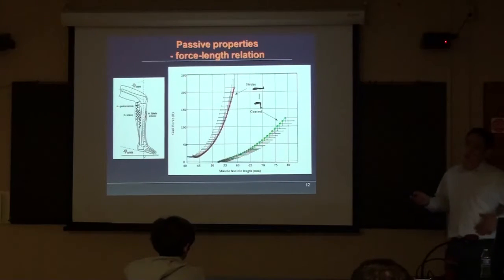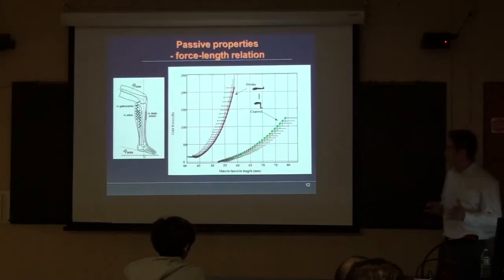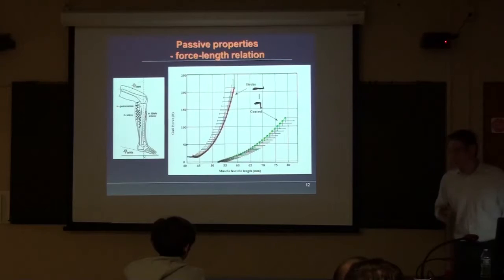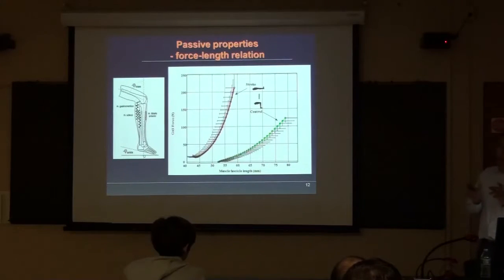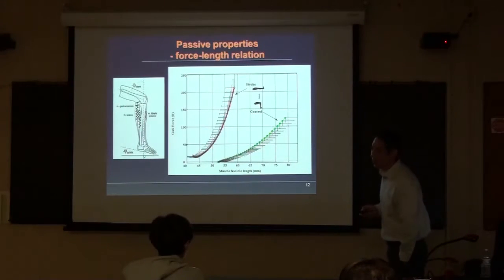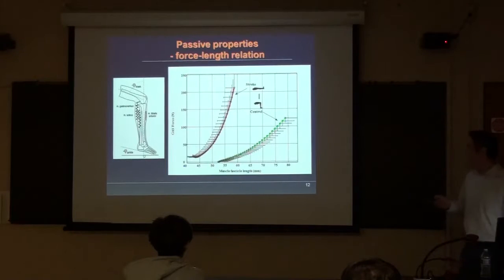But another problem we face here is we're talking about a medial half and a lateral half of the gastrocnemius, right? There's two halves, so we have to make another assumption, from the literature, to find out the contribution from each muscle half. So we calculate the corresponding muscle force, and it's plotted here against the muscle physical length. Actually, we measure using the sonography.